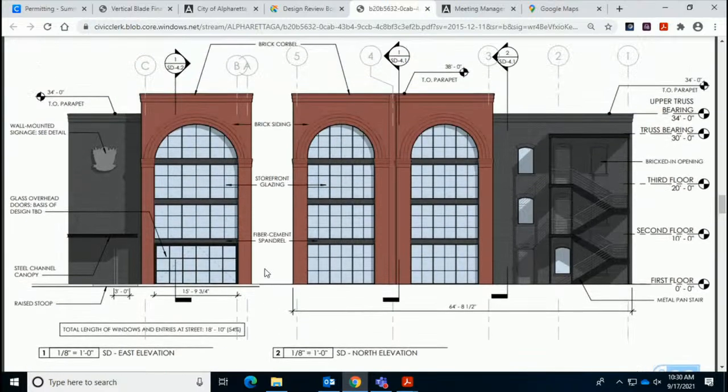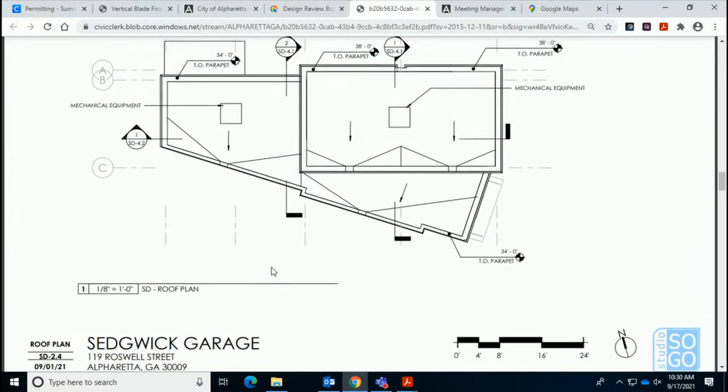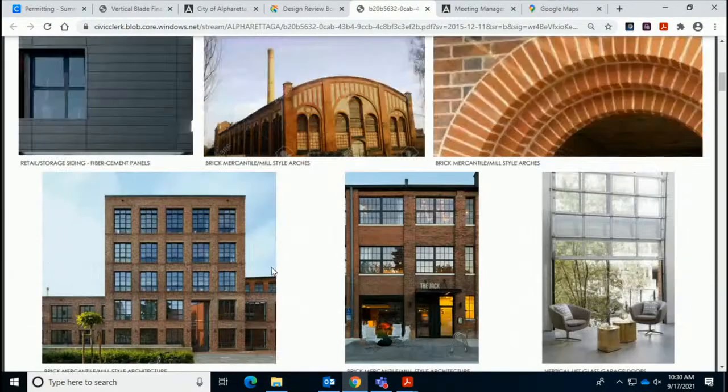I really liked your presentation early in your package of kind of the mercantile look. I really like those, the mercantile. I just can't see how these fiber cement panels fit into the mercantile look. So that's my challenge at this point.